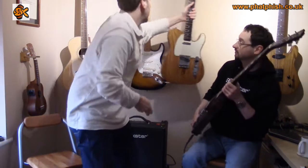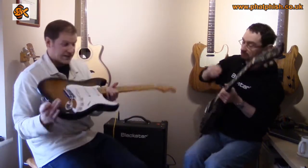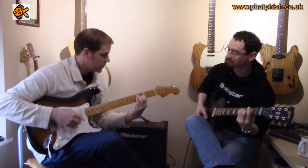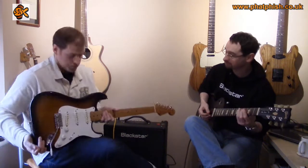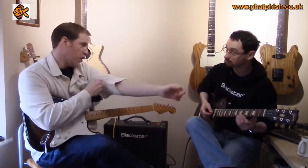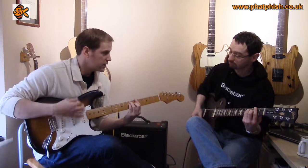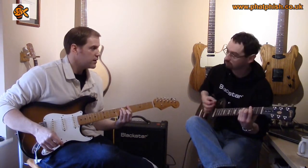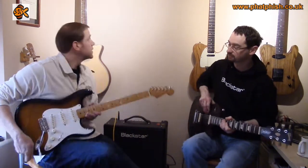So then go to a Strat. Again, different wood. Two of these will be the weight of that thing. It's a bigger body. Different wood. This is older. That's ash, that's mahogany. We've got three guitars here that are completely different, much bigger, but still nowhere near the sound or the sustain that guitar has.